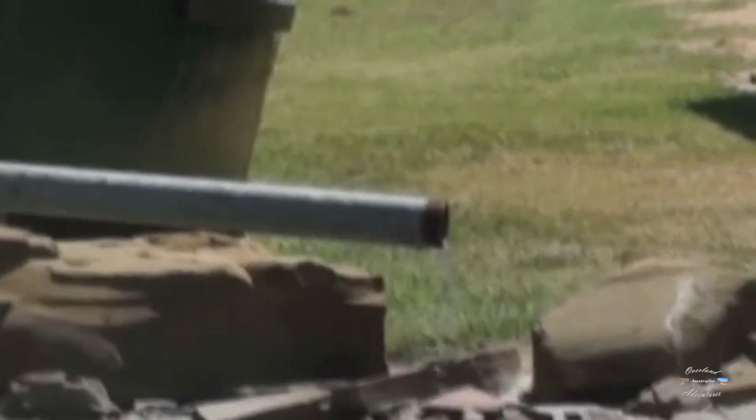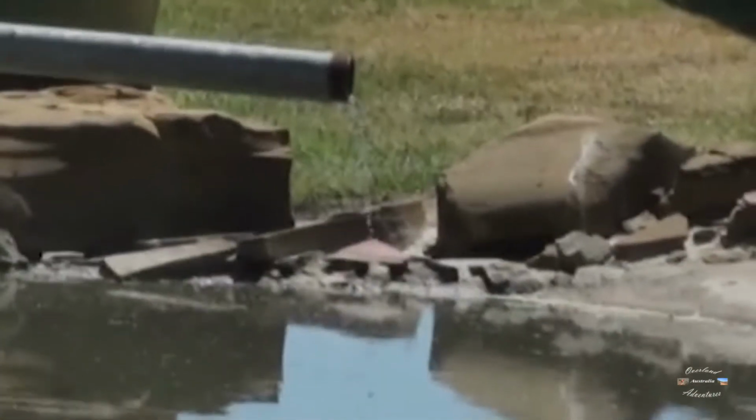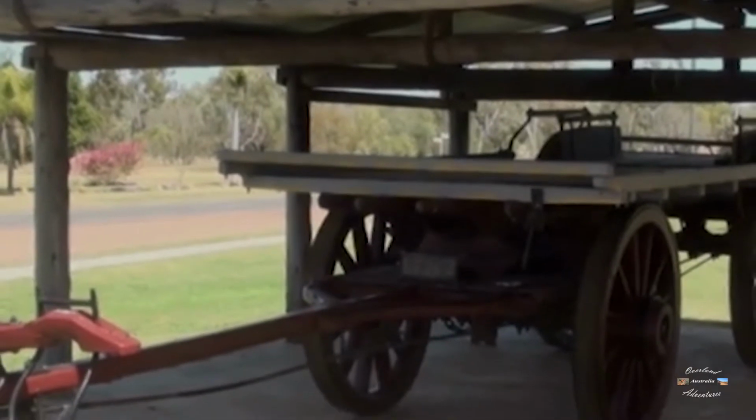No visit to Blackall would be complete without first a quick stop at the Round Park Historic Museum, which was completed back on Australia Day in 2001, and of course, we visit the Black Stump.